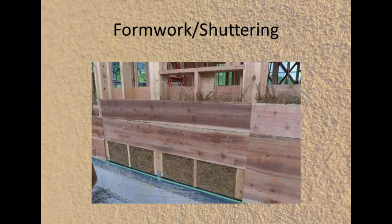Okay. And then on the interior and exterior, we just used Nojita, which is probably Japanese cedar boards, as formwork, and put the mix in there next.